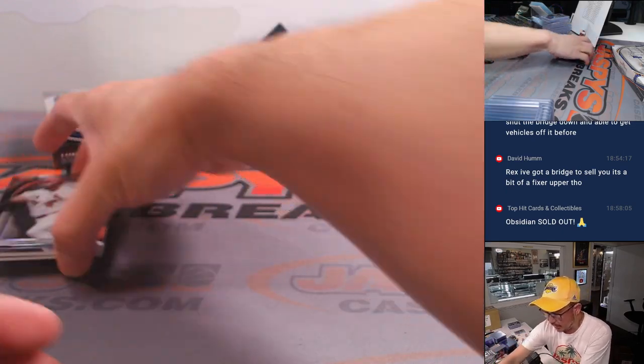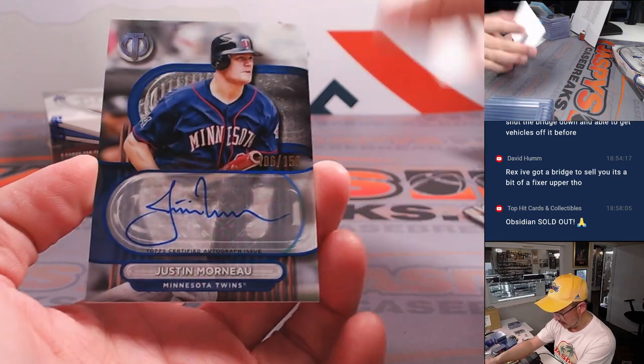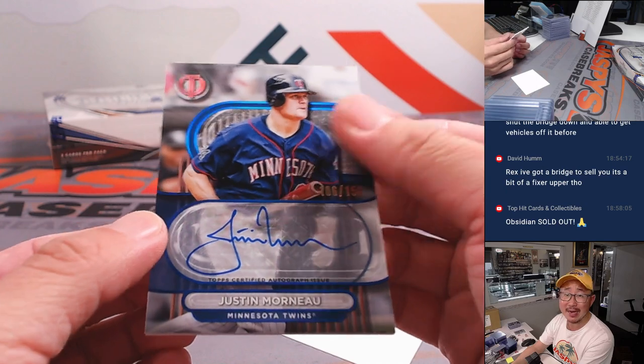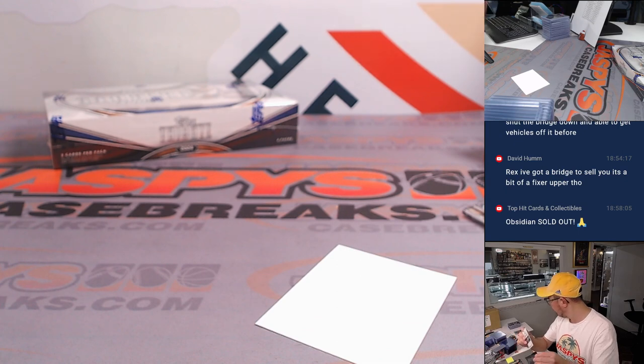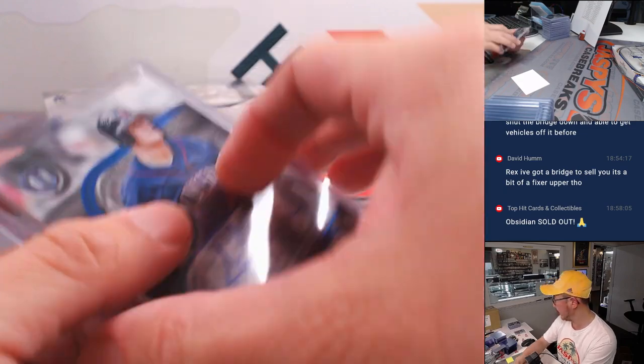And the final hit here is Justin Morneau, 106 out of 150. Twins are a number block team. That'll be Twin 6. It's for Eugene, last spot in that number block.